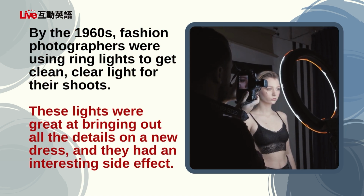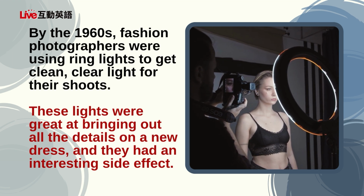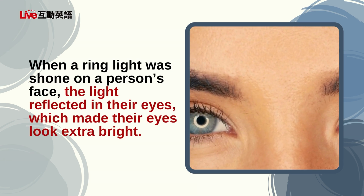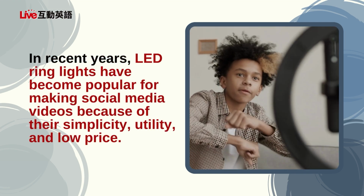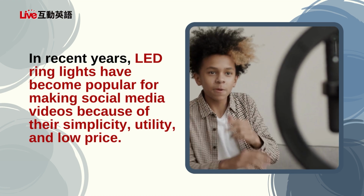These lights were great at bringing out all the details on a new dress, and they had an interesting side effect. When a ring light was shone on a person's face, the light reflected in their eyes, which made their eyes look extra bright. In recent years, LED ring lights have become popular for making social media videos because of their simplicity, utility, and low price.